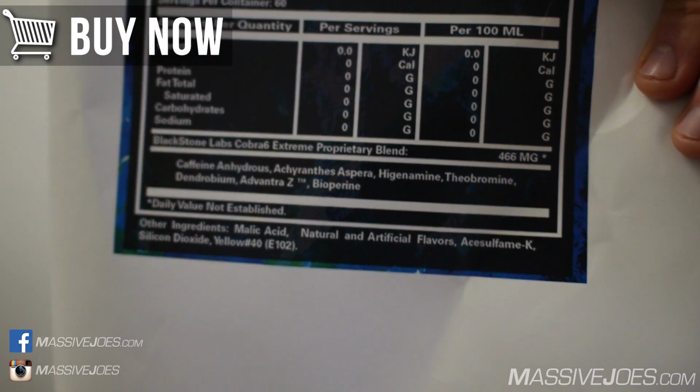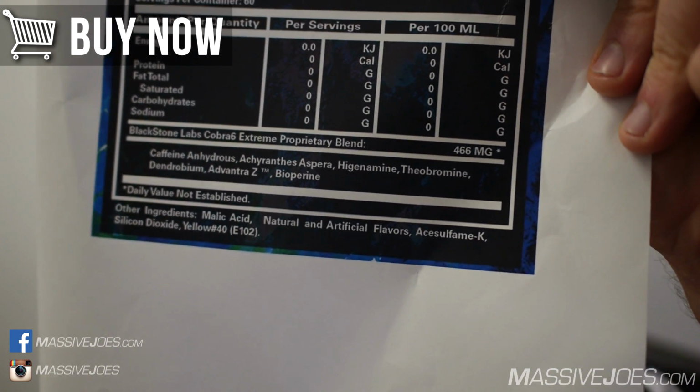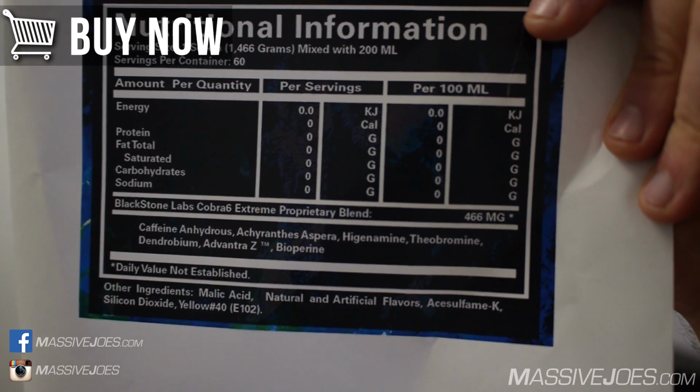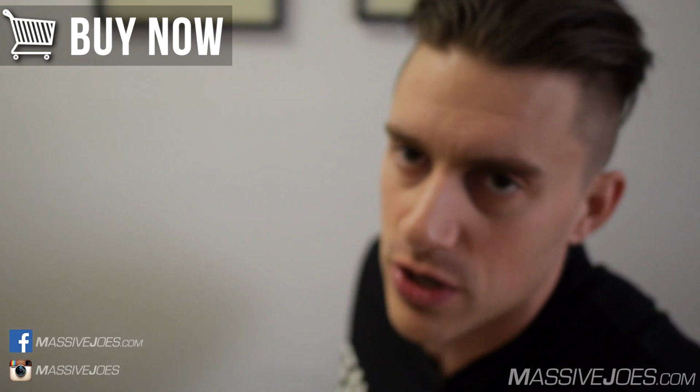Moving right along, we've then got Dendrobium, which is obviously a stimulant. Yields phenylethylamine, is going to increase mood and alertness. Some people it's going to help mental focus. Most people it's just the increase in mood and alertness. Now Dendrobium, I do have to go a bit more balls deep. I'm going to put the balls in on this one.